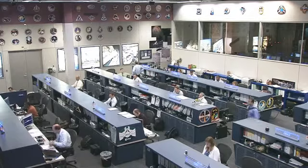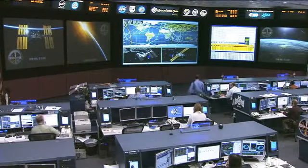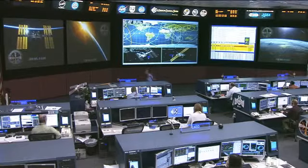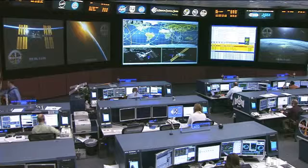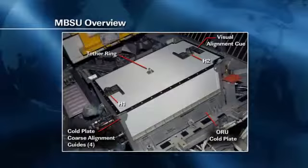There is a bingo time in the middle of the spacewalk at about the 4-hour mark that if the crew is not able to get this main bus switching unit installed by that point in time, they will begin the process of actually cleaning it up and moving it back inside the Quest airlock, where it will be taken back inside the station for some more extensive operation and mechanics that'll be done to that box if they cannot have success by the 4-hour mark.